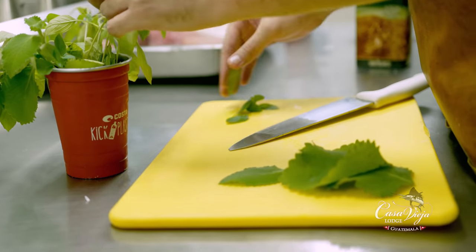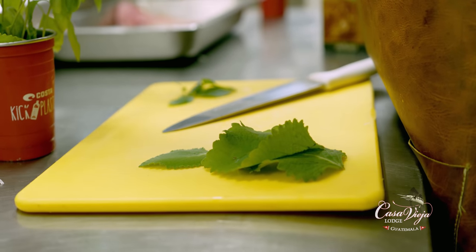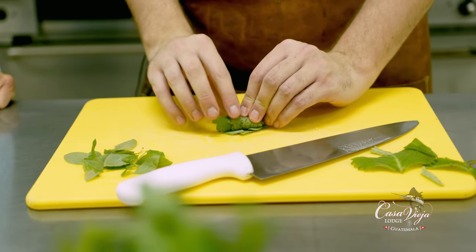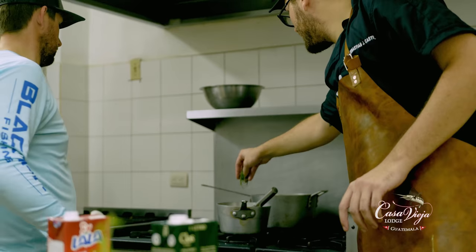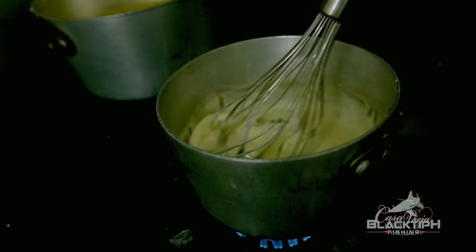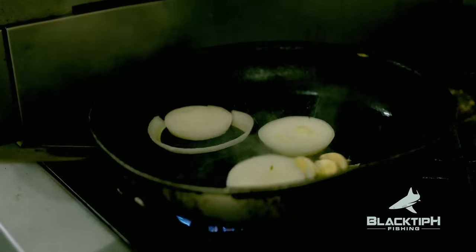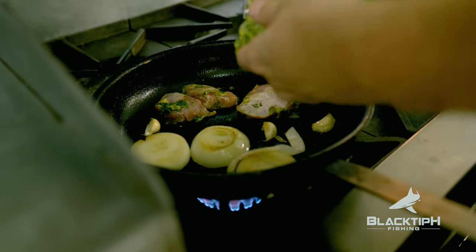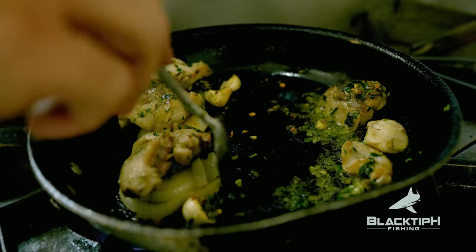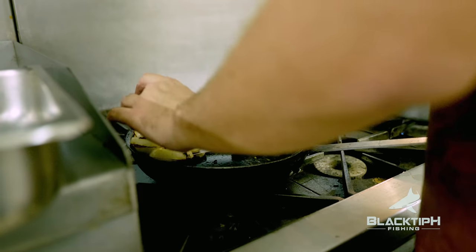This is from the Casa Vieja garden. Casa Vieja garden. Wow. Yeah. So this is fresh oregano. You roll it, and then. Wow, look at that. We'll try it, and then we'll see how it tastes. Onion. We're gonna throw the fish. The garlic. There's a lot of flavor right here.